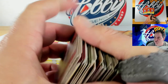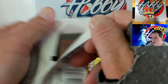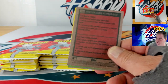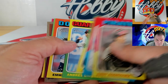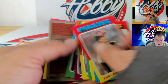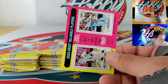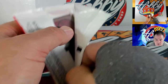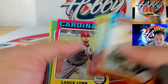The only redemption so far that we have seen, Rich, is the dual auto of Grayson Rodriguez and Jim Palmer. So I'm assuming a lot of those dual and triple autos will probably be redemptions. But none of the big rookies, they're all live. Michael Soroka on the low number. Trout, those guys, they're all live in this product. So I think the redemptions are just going to be the really, really rare stuff.